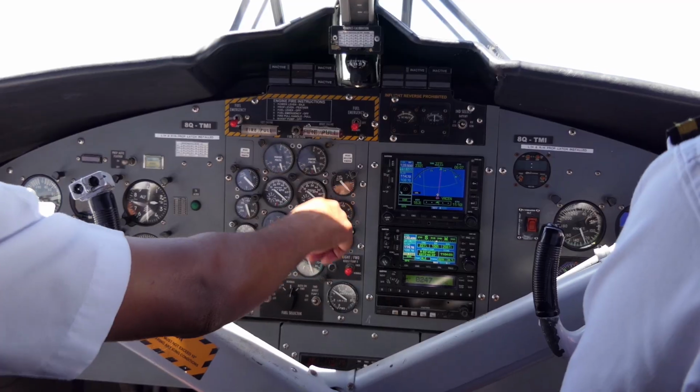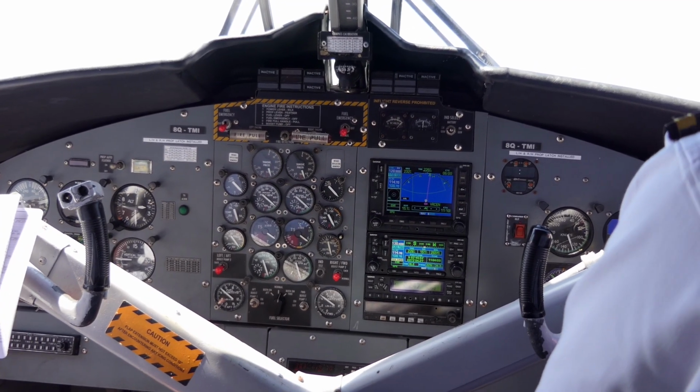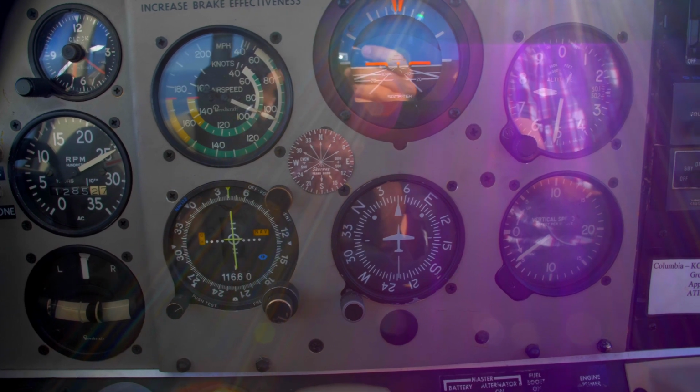Tip number 2, understanding instrument flight rules theory. The academic side of IFR flying is pretty heavy. There's a lot of information, a completely and totally different way of flying. During this phase, there's no more looking out the window and referencing the ground and keeping your airplane wings level and upright. Now, you're focused solely on the instruments.